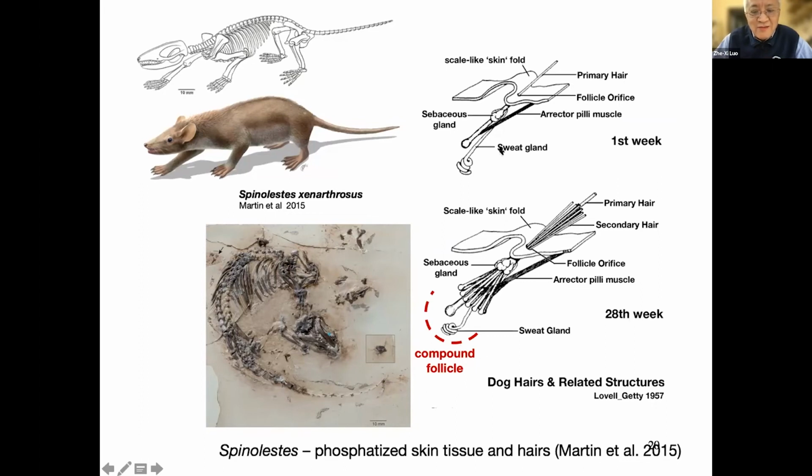Let me explain this a little bit. Most of the mammals have a simple hair. Most simple hair structures in mammals have a single follicle and it'll grow a single primary hair. But another entirely different class of hair structure always grows secondary hair. It's clustered together. And down inside the skin, we have a compound follicle. Okay. This compound follicle is of fundamental importance.